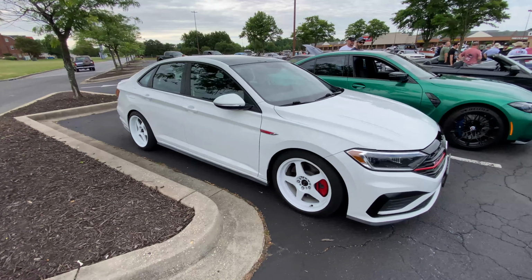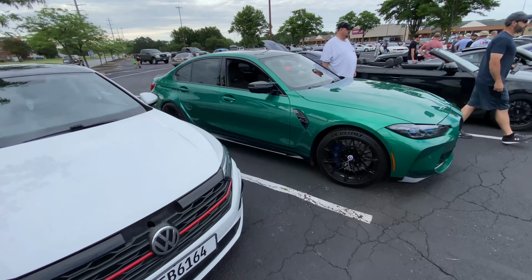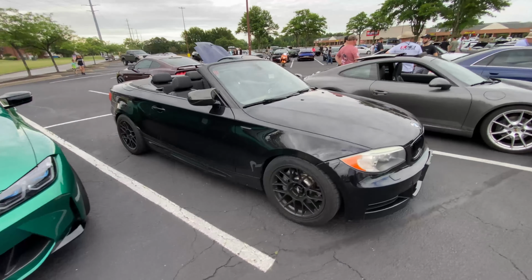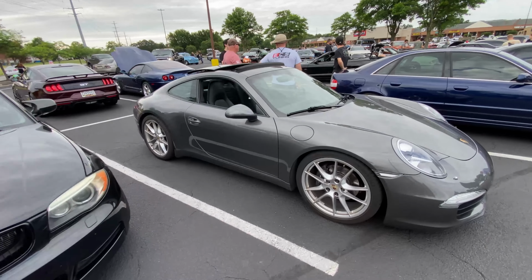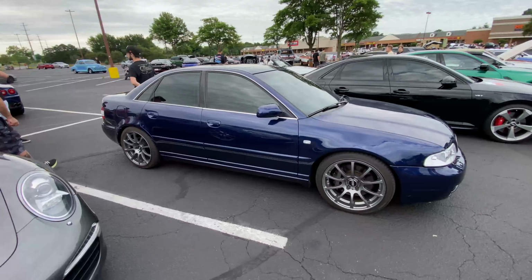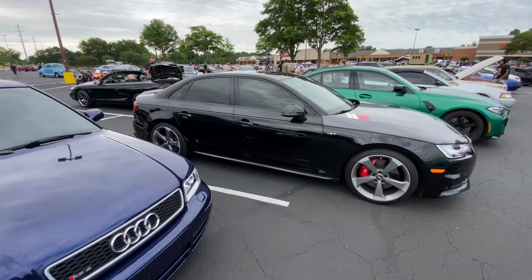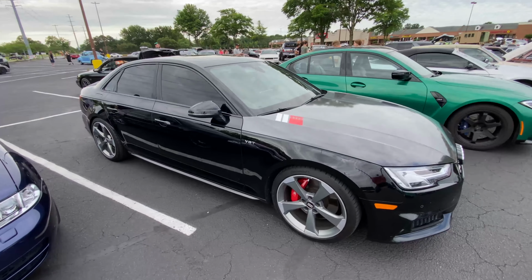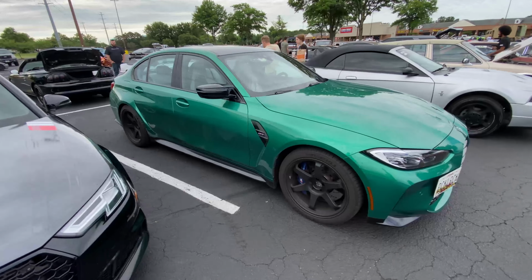Clean VW, white wheels. I love the green on this BMW. Man, what a nice color. Another BMW convertible. Porsche. Audi. And another Audi. Pretty nice cars. BMW.